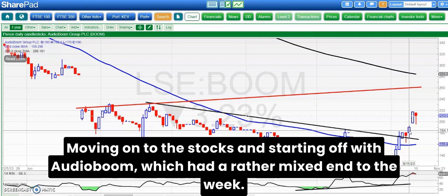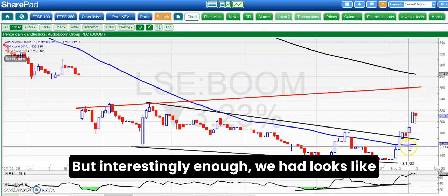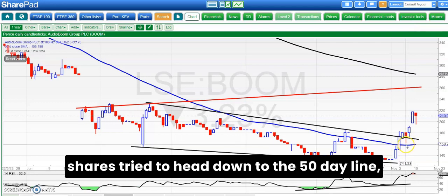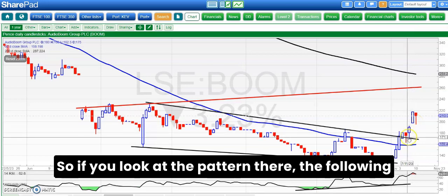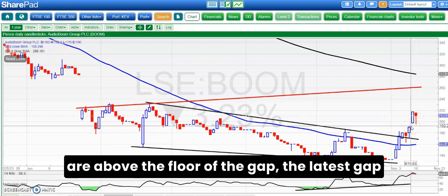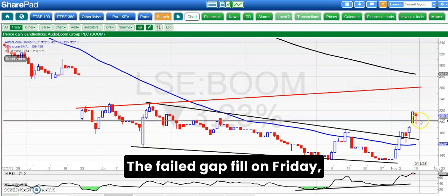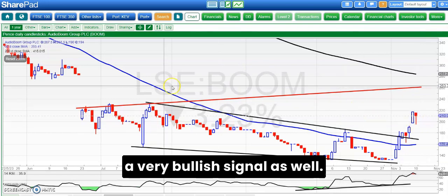Moving on to the stocks, and starting off with Audioboom, which had a rather mixed end to the week. Interestingly enough, it looks like a sort of bear failure. We had one of those earlier last week where the shares tried to head down to the 50-day line, but then bounced back by the end of the day. Same thing on Friday as well. If you look at the pattern there, the following day we had a decent up day, and while the shares are above the floor of the latest gap at 192, we're looking for them to head up to 260, hopefully by the end of this month. The failed gap fill on Friday is a very bullish signal as well.